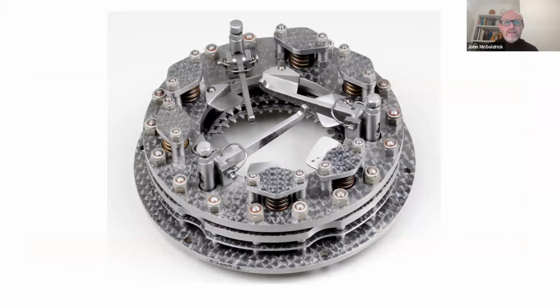Jumping back to Leeds, this is a clutch plate mechanism that was made by someone who was involved in the production side, a guy called Huey Wilkinson. This is on display in Leeds City Museum in the Leeds story, and I just love the jewel-like quality of this piece. It's obviously been made with great care and a whole ecosystem of knowledge and expertise that's built up around the locomotive industry in Leeds and other similar cities in Britain.